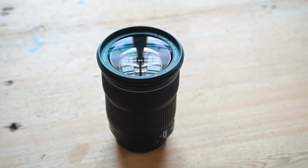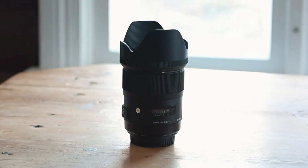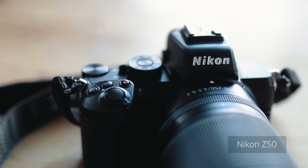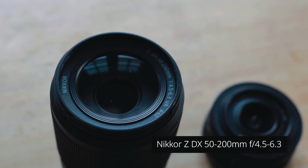I have 2 lenses for it, for traveling the 24 to 105 millimeters, and for portraits and low light situations the Sigma 30 millimeters 1.4. All my newer videos, besides this one of course, are made with a Nikon Z50. I won it in a photo competition last winter, and though it actually wouldn't have been a camera of choice, I was really positively surprised, and you can get quite a lot out of this camera. For this camera I have 2 lenses as well, the 16 to 50 millimeters and the 50 to 200 millimeters.